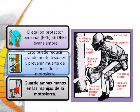Personal protective equipment must be worn at all times, and this can greatly reduce injuries and prevent death from chainsaw injuries. Keep both hands on the chainsaw handles. Here we can see safety goggles, steel-toed chainsaw-resistant boots, chainsaw-resistant chaps, trim-fitting clothing, hearing protectors, hair tied back, and a hard hat with a face shield.